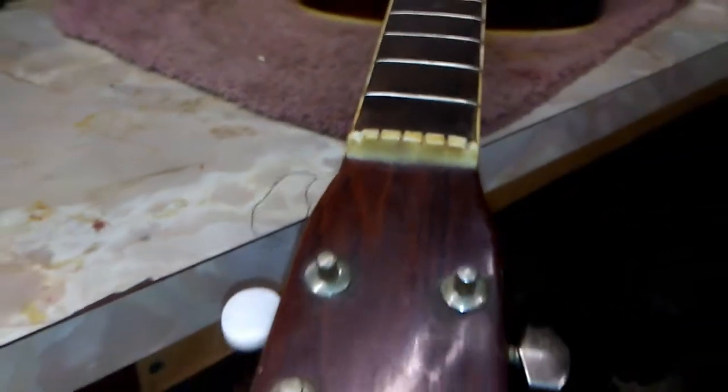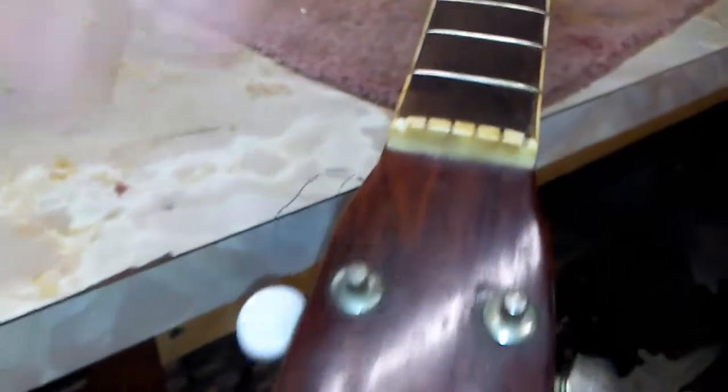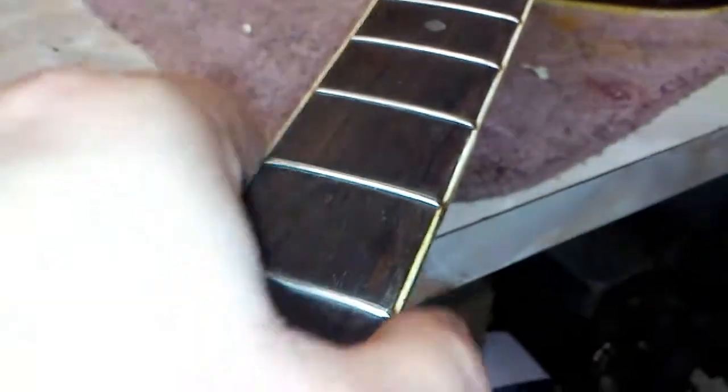That'll work, man. We can replace this guy if we need to, but we'll give it a shot first. This one's compromised too, man. It's all about compromise. So, this is kind of cured out here. We look good. We feel good.